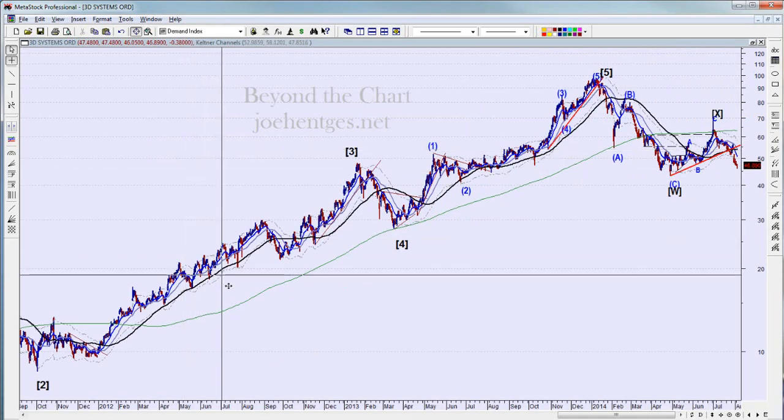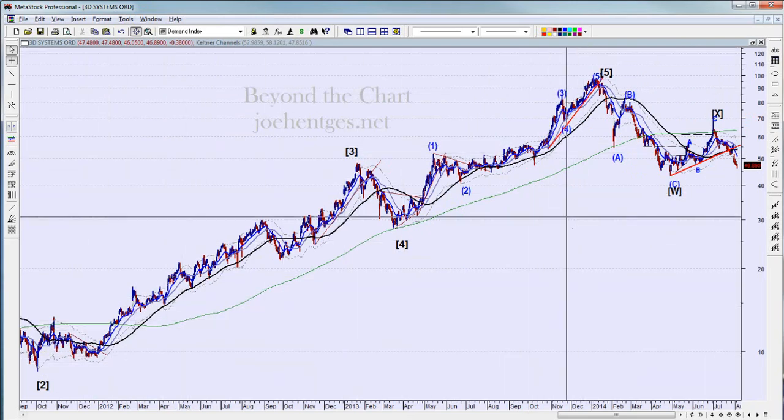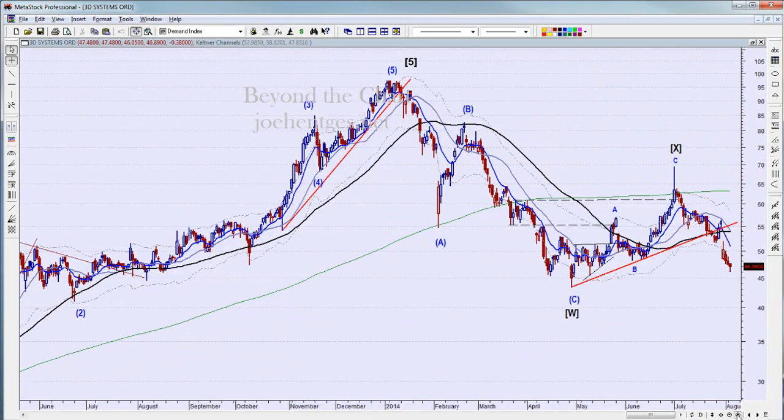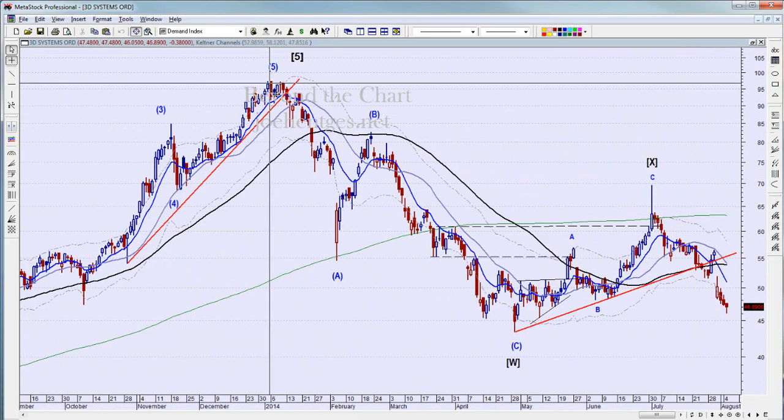Let's go to the daily chart. Okay, so here is the daily chart. Here we're looking at these last 5 waves. Now we're into this corrective mode, which is rather interesting because where did this top out? The first of the year, 1st of January.